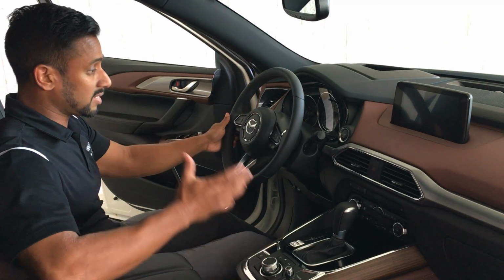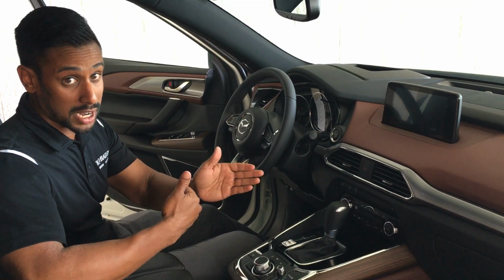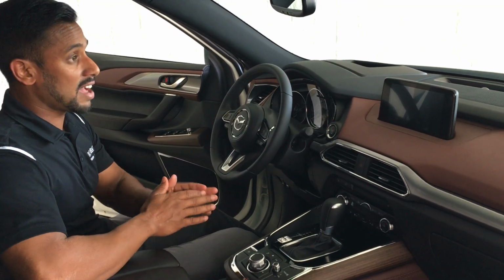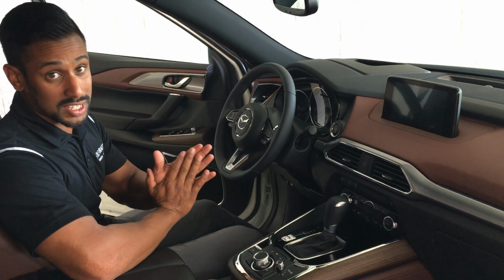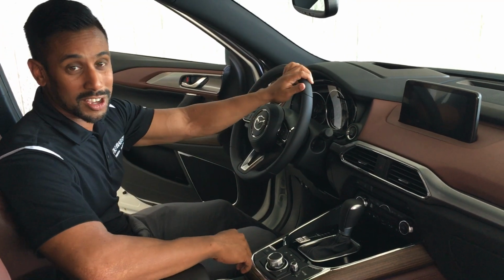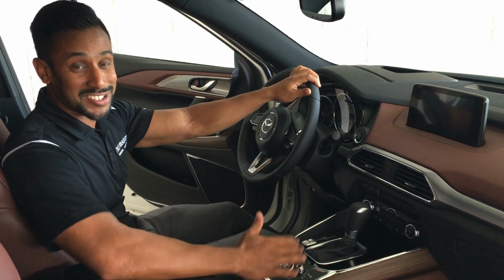With that being said, this is going to have everything from your Smart City Brake Support, which is your radar braking. You're going to have your adaptive cruise control. You're going to have your blind spot warning, lane departure, so safety, safety, safety. This thing is looking out for your family when you've got a full load, the dog, and you're on the go. All I gotta say is come down and check this thing out.